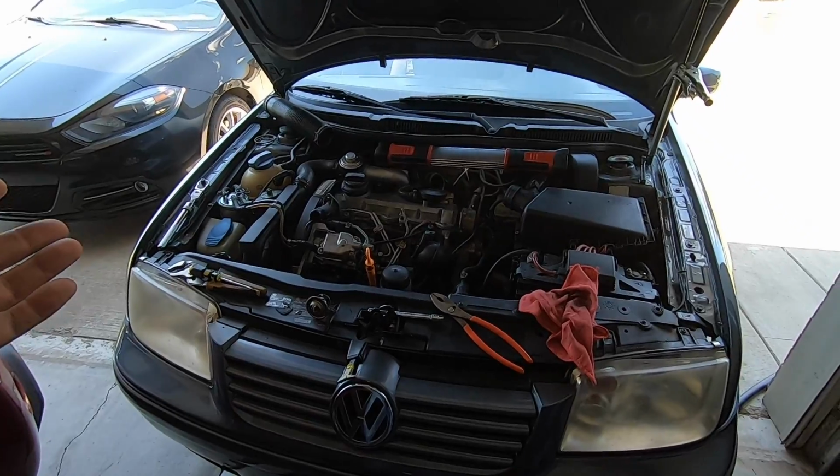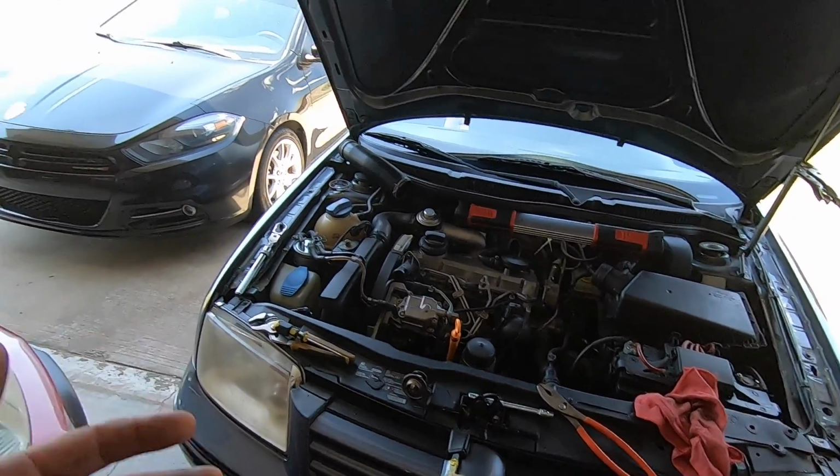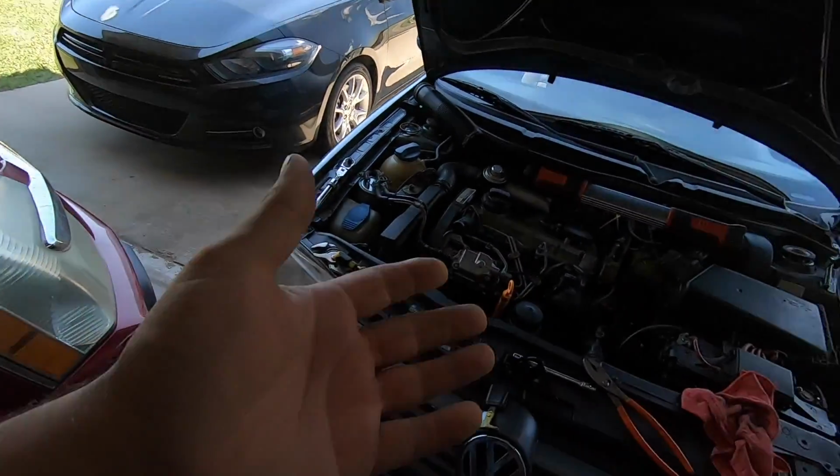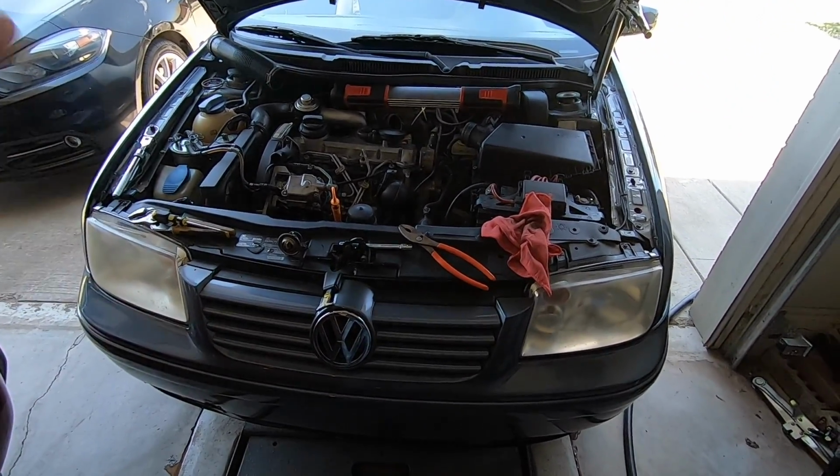Honestly, I hate even getting rid of it, but I do think it's time to get it down to Weird Beard. I don't have room for it here. I personally love the Dart more than this one anyway. So I think it's time to get this put together and get it out of here.